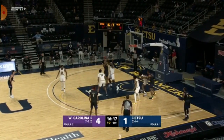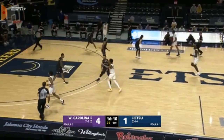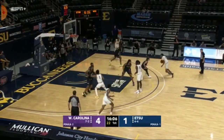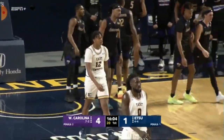Bodying up Cork is Adeke. Those two battling, baby hook in and out, and the rebound for Monsanto. Good job by Adeke. That's key for ETSU. Can Adeke defend Cork straight up so the ETSU perimeter defenders don't have to dig and can stay on the perimeter shooters? Another charge taken by Halverson.